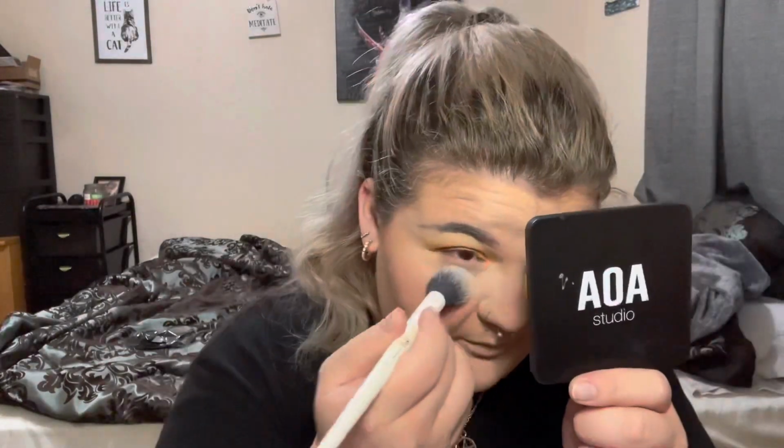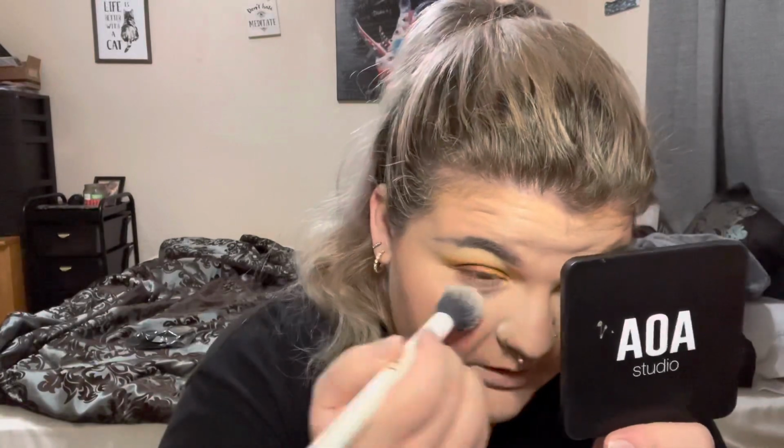I am going to go in first with the actual loose setting powder and set the under eyes and face. And then we're going to try the top one and try to brighten the other eye. So let's do it. By the way, this is supposed to mattify everything. I'm not a big matte person, but that is what it's doing. So I'm not mad.